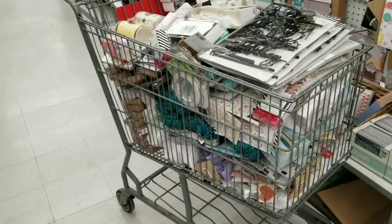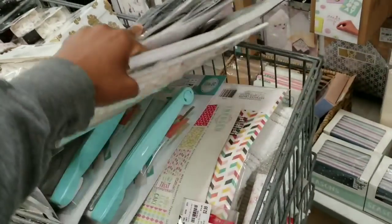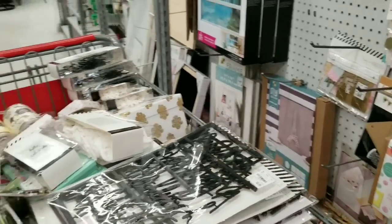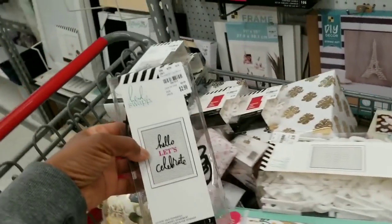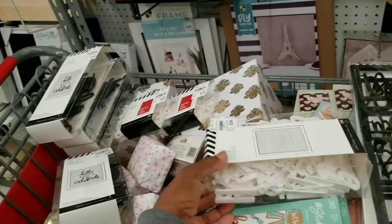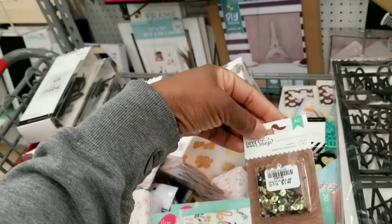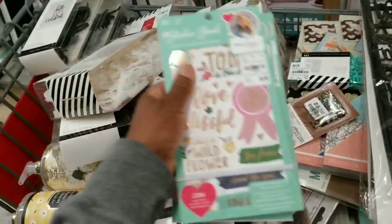I am here for all this goodness. Look at it. Oh my goodness. I got some digging to do. Oh, it's a lot to sift and sort. But you know what? I'm gonna set my purse down. I know some of you guys picked up the We Are Memory Keepers. Those are words. Party words, is it? Hello, let's celebrate. You guys got the We Are Memory Keepers word punch.